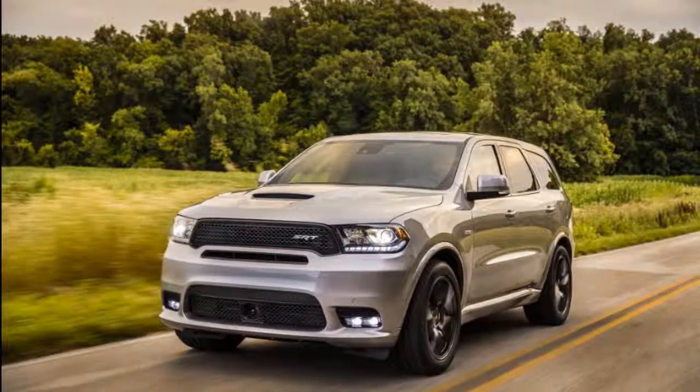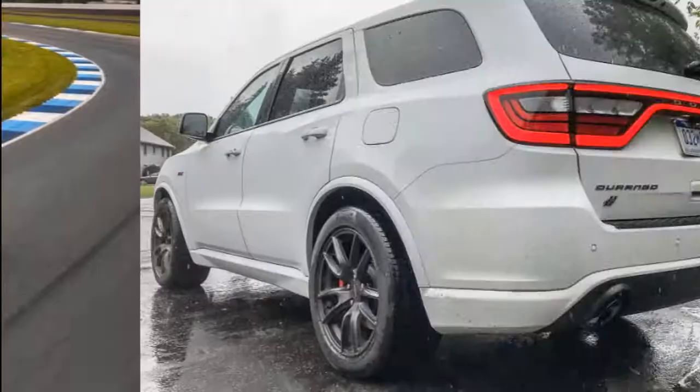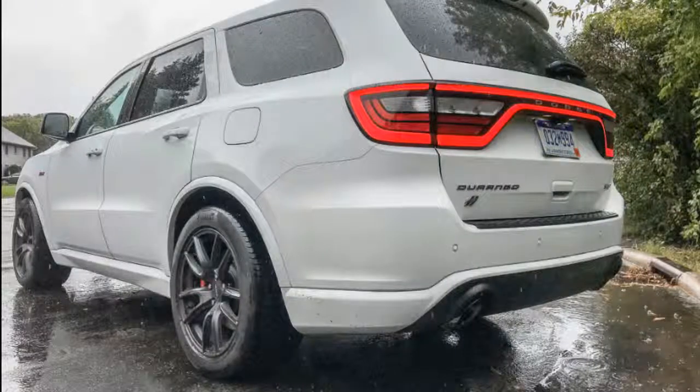One place where the Durango lags is in safety. A 4-star rating from the government and a marginal rating in the small overlap crash test performed by the IIHS raise some red flags. Styling.